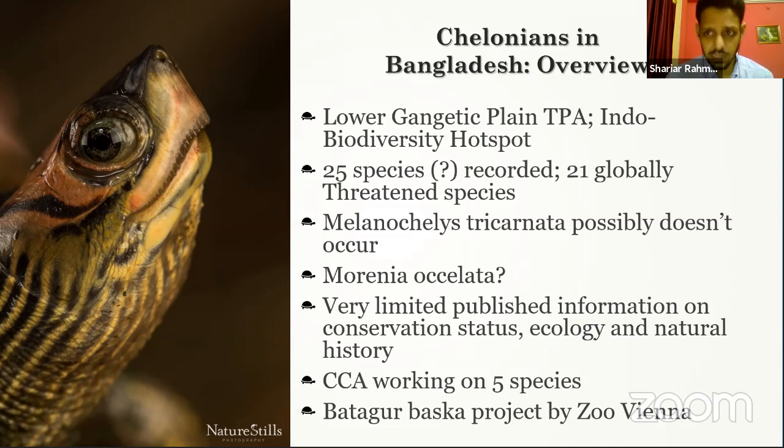There is some historical published information on turtle trade and some basic nesting ecology of some of the common species. But other than that, we have very little information. Our organization, CCA, has been working on 5 species of turtles. And there is another group from Vienna Zoo led by Dr. Peter Praschag, in collaboration with the Bangladesh Forest Department and Nature and Life Foundation Bangladesh. They've been working on the Batagur baska conservation breeding program.